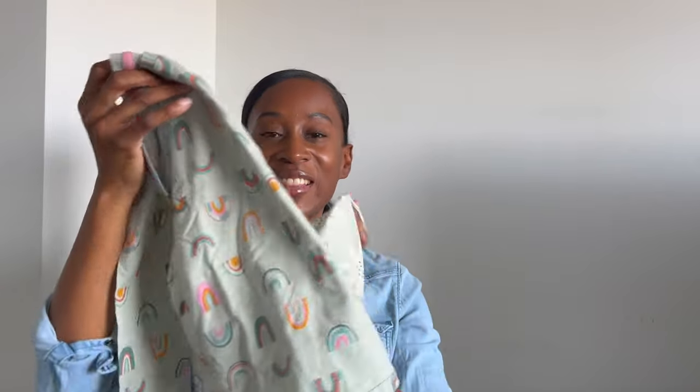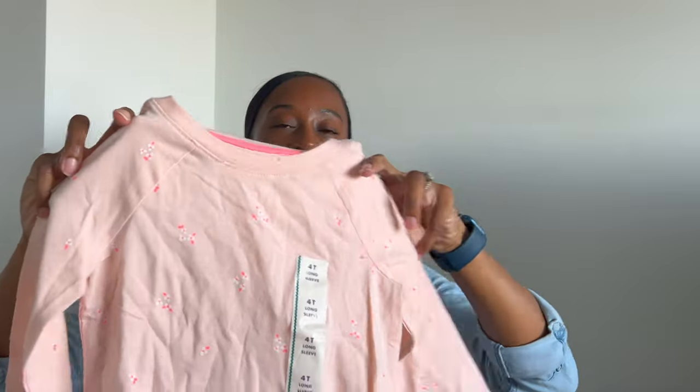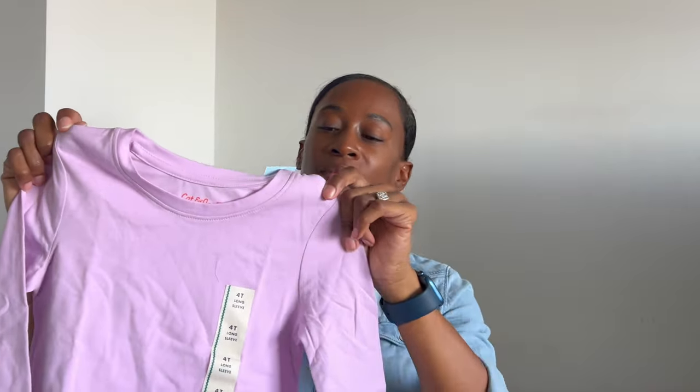Oh, actually I just realized these are 2 different patterns, whoops. So she won't be wearing these 2 together. We also got her this print, again, Cat and Jack long sleeve t-shirt, $6 if I haven't mentioned that already. And then the last thing we got for her was this beautiful lilac color. This one was $5. I guess the solid prints are one price and the pattern prints are another price.